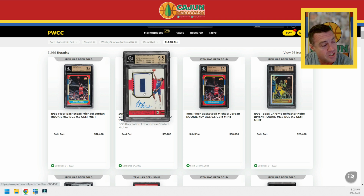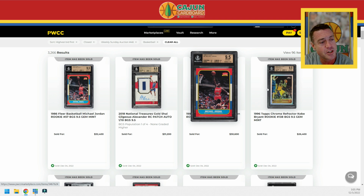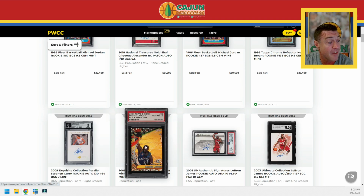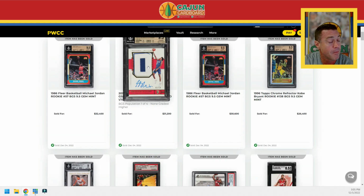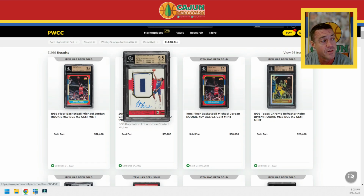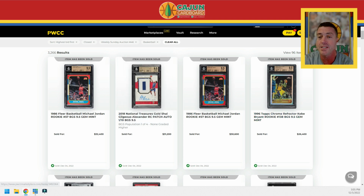So Shai Gilgeous-Alexander, good for him. Finished second on the list last night. So Jordan, Shai, Jordan, Kobe, Steph, Jordan, LeBron. So the usual suspects. And then Shai Gilgeous-Alexander sneaks in there with one of his really prime-time, big-time, badass rookie cards in there.